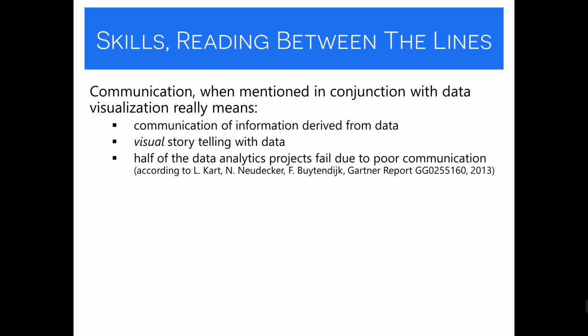So why is this? Because when you look at communication, in this context of visualization it really means that you're supposed to communicate information derived from data, but you're supposed to do that visually. You're supposed to do visual storytelling with data. It turns out a study by Cart and collaborators in a Gartner report in 2013 showed that half of the data analytics projects failed because they had poor communication.